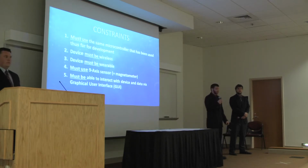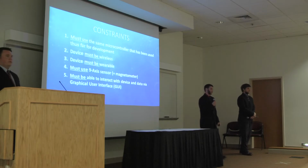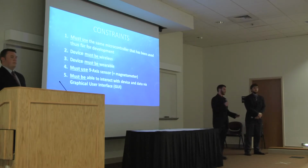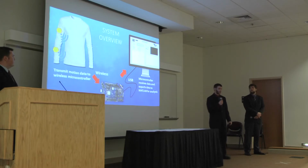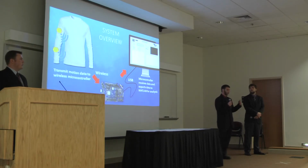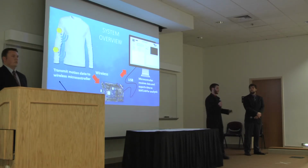Our fifth constraint was that we wanted to be able to interact with our data and our device via a graphical user interface, or GUI. And the reasoning for this is it's just a more intuitive and simple way to operate the system. Here you can see the overview of our system, and it's very important to understand this slide to know how the information flows and how things communicate together.